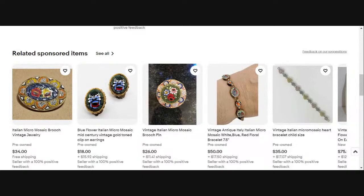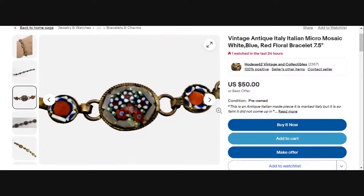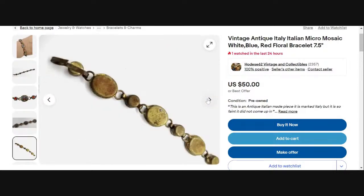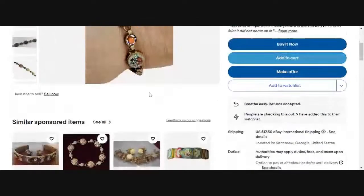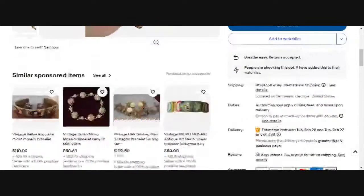And this bracelet for $50, that is quite an unusually inexpensive mosaic bracelet. You don't normally see them for less than $100 or so on the marketplaces. So let's just scroll through the pictures and see what the state is. It's got a fair bit of wear to it, so you might want to clean it up. We may be able to do better. Let's keep going.